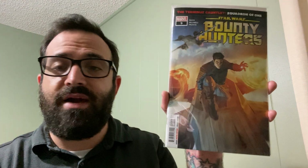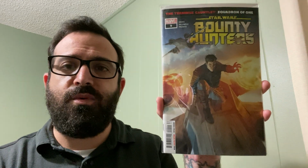Here is Conan the Barbarian, issue number 18. Of course, I read every issue of Conan. They're all equally amazing. Conan at Marvel is the jams, and I hope Conan always stays at Marvel. Here is Star Wars Bounty Hunters, issue 9. Haven't read any of these. I love Star Wars, but I haven't got much into the comic book lore of Star Wars.